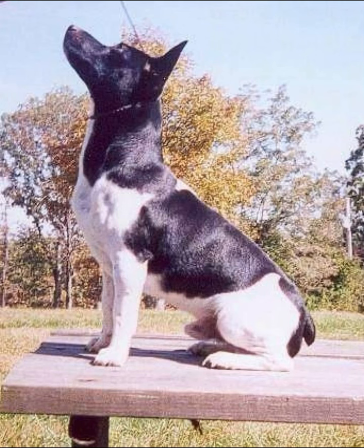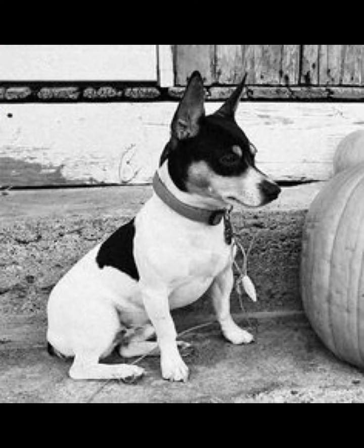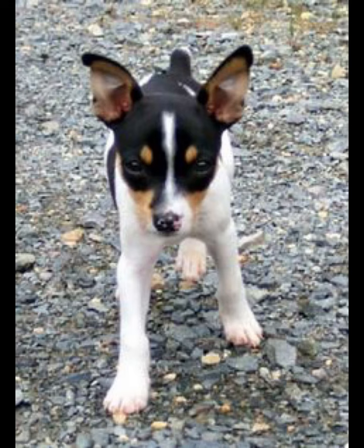The majority of Teddy Roosevelt Terriers are healthy and responsible breeders screen their stock for genetic health conditions such as patellar luxation and eye diseases. They have a lifespan of around 14 to 16 years. They are between 8 to 14 inches at the withers and weigh between 8 to 25 pounds.